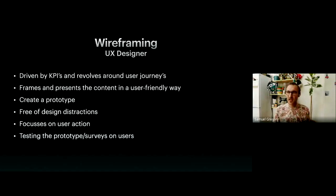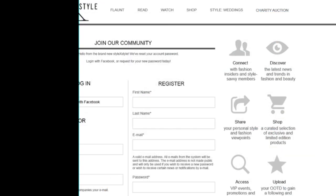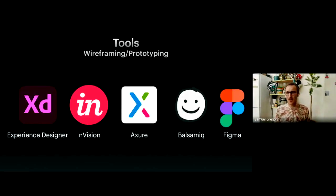There's nothing sexy about it at all, and they'll take this to users and test it to see how they behave. Does it take them down a certain path? Do they understand the path that they're on, and various things like that? And then they'll refine that, and refine that, and add it to the prototype, not distracted by design at all, just getting something that works solely for the user. And they might use something like Adobe XD, InVision, Axure, Balsamiq, Figma. There are loads of them out there, and you can build a wireframe in these tools, but a lot of them also allow you to build prototypes.